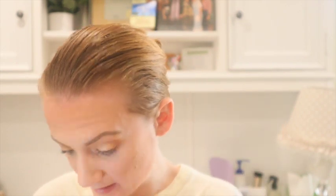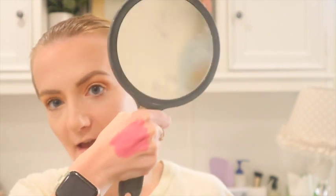Next, we're going to go into cream blush. Now, this is the Jafra Royal Luxury Cream Blush in Pink Opal. I love the shade. Before, I was like, this is too much, but when it's on the skin, it looks amazing. It looks like that. It's absolutely pretty. So I'm going to take my blush brush.